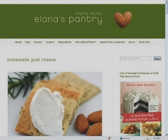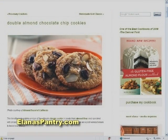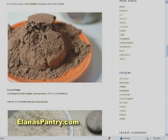Mm-hmm. Well, you've got one of the most popular cooking websites out on the web. What do you think makes your website so inviting to people? I have to say, I think it's my ingredients and just the fact that I'm using so many almonds in so many recipes, because it's not just the people that are gluten-free that want to cook with almonds, it's people that are just trying to follow a healthy lifestyle and want to feel good. And I think that's one of the main reasons why my website is popular.